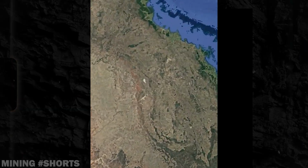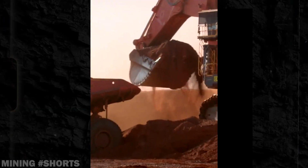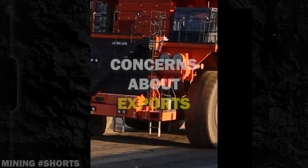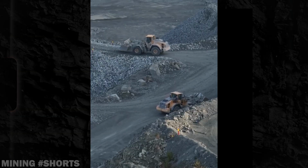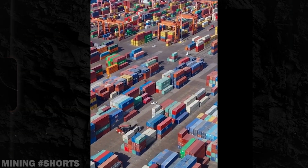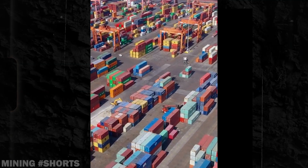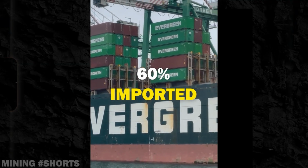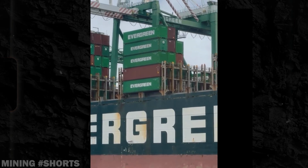Australia, for example, faces challenges due to slipping commodity prices and trade tensions, particularly concerning iron ore and coal exports. These developments raise concerns about potential budget deficits in the coming years. All of this happens as the United States currently imports about 70% of its aluminum, with 60% coming from Canada. So what do you think happens next for the US and the world in general?